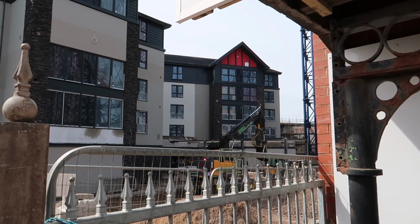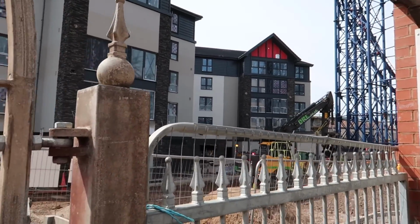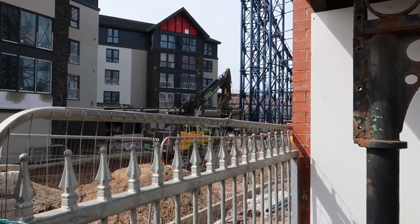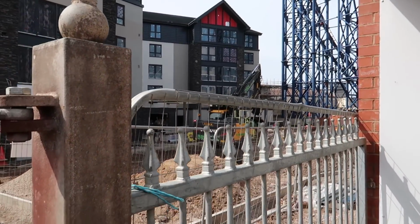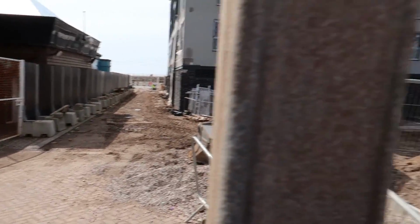Just having a look at the other side of the Boulevard Hotel construction over here. Obviously still lots of external construction going on. Still? I said still twice then, didn't I? Yeah, it looks like they're preparing the outer area now, I think, from what I can see.